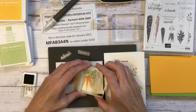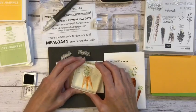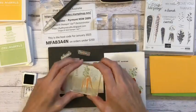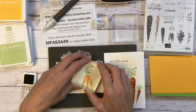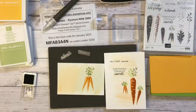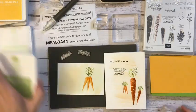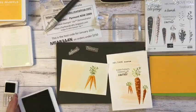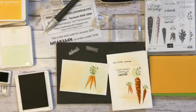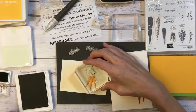We'll have to come off the top of the carrot, won't we? Hang on. Oh, this is tricky. That one can go that way, and that one can go that way. And then they'll all mingle in together. Okay, do that one, and then I'll do... That is such a pretty colour. Just going to wipe that off though. And I want to go that one.